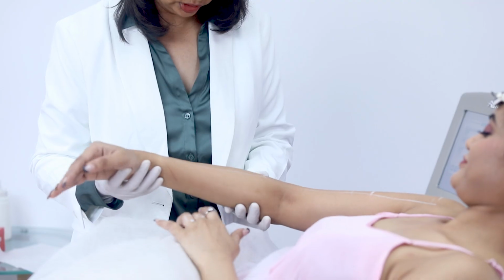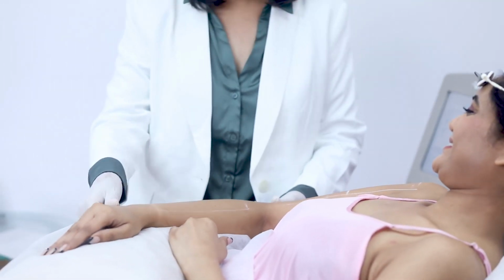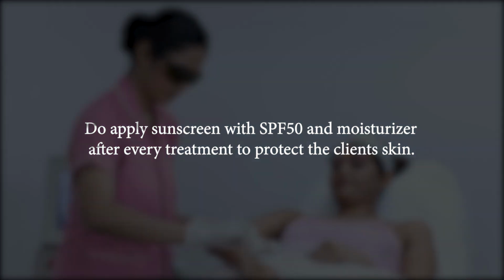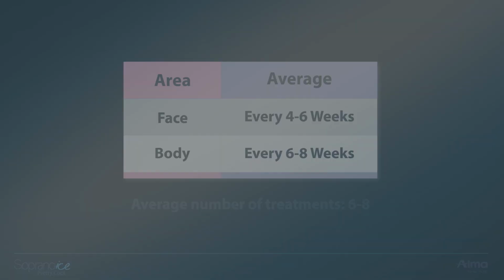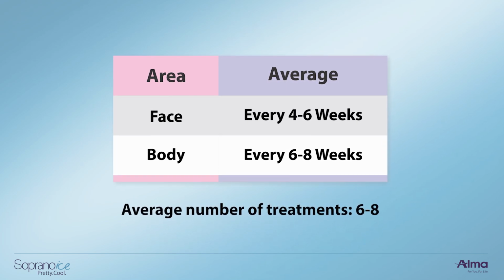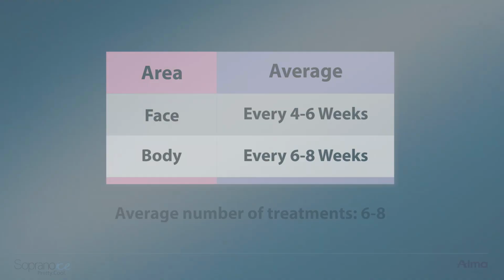Observe the treatment area for any oedema, erythema or perifollicular erythema. Do apply sunscreen with SPF 50 and moisturizer after every treatment to protect the client's skin. Explain the post-care to the client with an appointment for follow-up visits. It is essential to complete the treatment at the assigned intervals to ensure effective treatment.